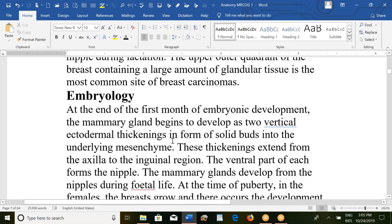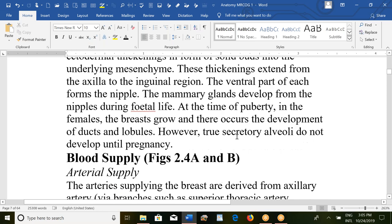At the end of the first month of embryonic development, the mammary gland begins to develop as two vertical ectodermal thickenings in the form of solid buds into the underlying mesenchyme. These thickenings extend from the axilla to the inguinal region. The ventral part of each forms the nipple. The mammary glands develop from the nipples during fetal life. At the time of puberty in females, the breast grows and there is development of ducts and lobules. However, the secretory alveoli do not develop until pregnancy.